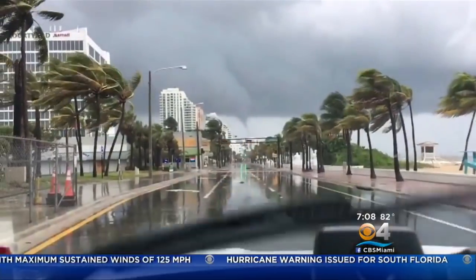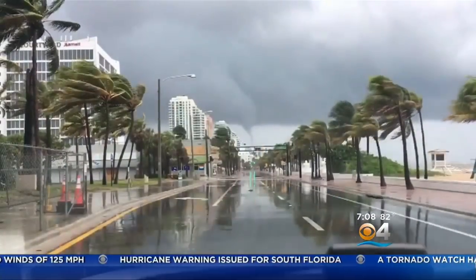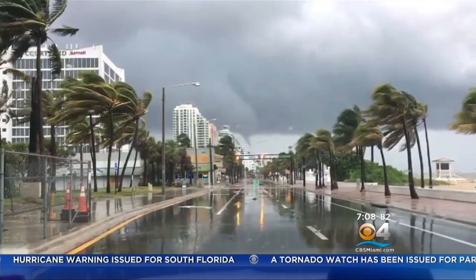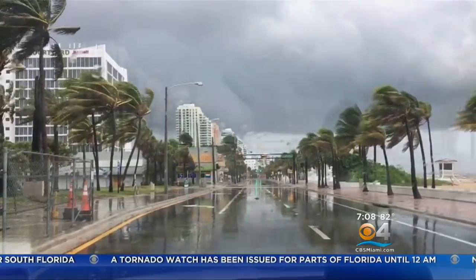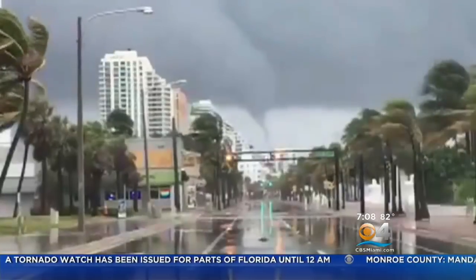And sometimes the condensation funnel comes all the way to the ground, sometimes it doesn't, but it doesn't have to come all the way to the ground. It doesn't have to visually come all the way to the ground to be in contact with the ground. So it could be doing damage on the ground even though it looks like the funnel isn't quite touching the ground. Wow.